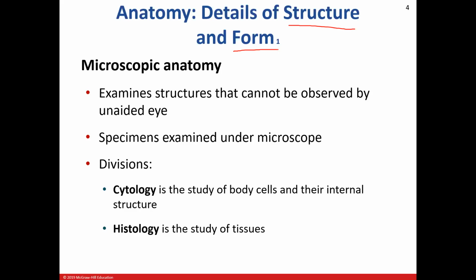So we have two subdivisions to microscopic anatomy. One is cytology, and I'm going to tell you this right now: cytology begins with a C. Well, so does cells. That's how I remember it. Cytology is the study of cells, and everything inside the cell. Histology, or histo, is the study of tissues.